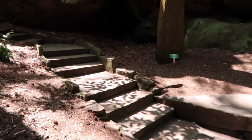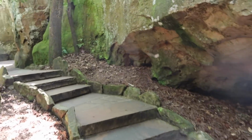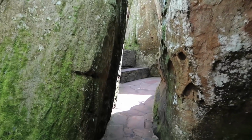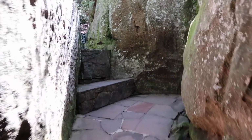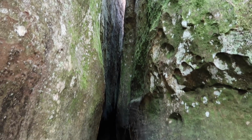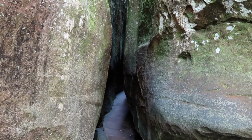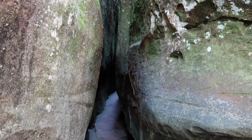We're gonna take these stairs up. Seems like we're going higher and higher. I see hemlock. Wow. Look at these like narrow corridors we're gonna walk through. This is called Needle's Eye, so you know, like threading a needle when you're sewing. And you have to walk through this. This is part of the trail. I know there is an alternative route if you need it, but this is gonna be it.